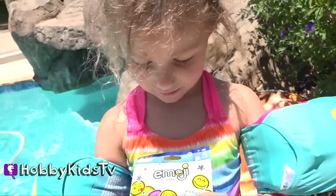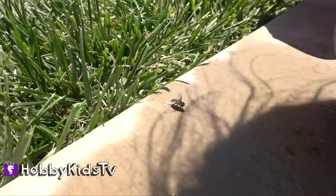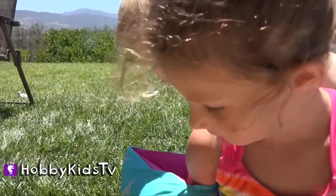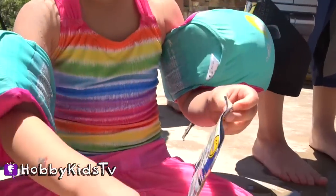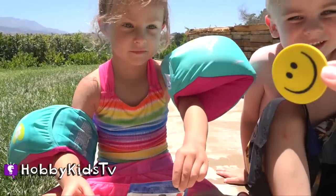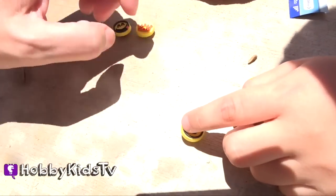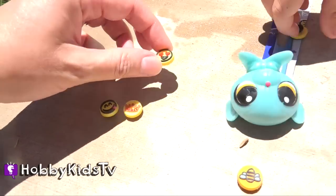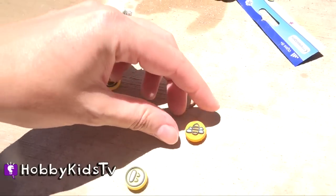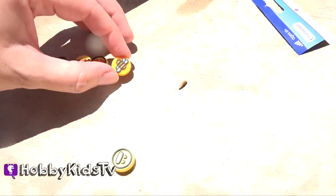Emojis. Oh, they're little happy faces. Let's see which ones we got. Look at the little bee right there. See the bee? Oh, don't touch it. I don't want it to sting you. You're brave. Yeah, I am. I have a giant emoji right here. Hello, Hobby Rose. We got a happy face with the tongue. Oh, we got a crown. Oh, I like the crown. Oh, look, we got little hearts. That's cute. We got a sad one. We got more. Look, we got a bee. We just saw a bee, too. Isn't that funny?